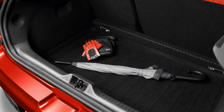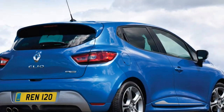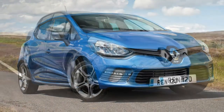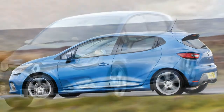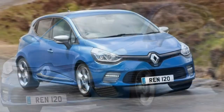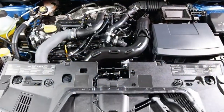Dynamic Nav would be the next rung inside the Clio ladder, but that extra letter adds a significant amount of equipment. The exterior is hallmarked by 17-inch alloys that have a black finish, more chrome detailing and full LED head and tail lights. The door mirrors also fold electrically.